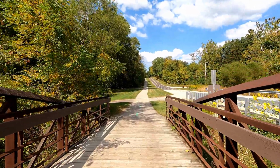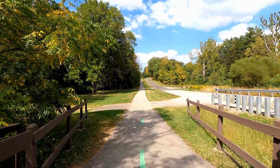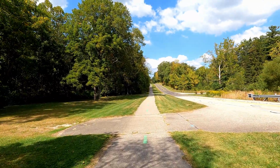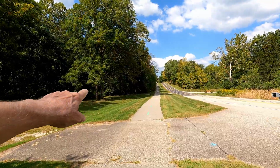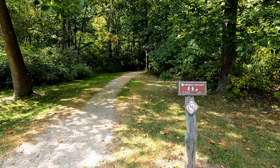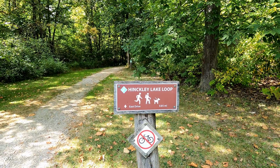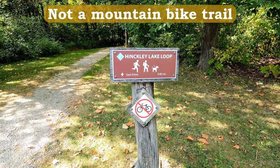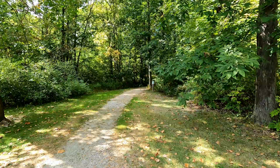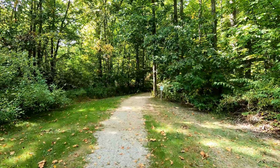This is on the east side of the lake. We're going to walk around the path to see if we can see that area where they have the levee. So let's head over there and follow the path. It starts off gravelly. Hinckley Lake Loop. Okay, well, no bikes. That's kind of obvious. So let's head that way. It is a little rugged path.